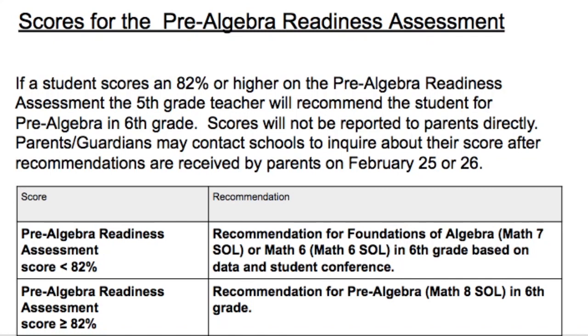If a student scores an 82% or higher on the pre-algebra readiness assessment, the 5th grade teacher will recommend the student for pre-algebra in 6th grade. Scores will not be reported directly to parents. Parents and guardians may contact schools to inquire about their score after recommendations are received by parents on February 25th or 26th.